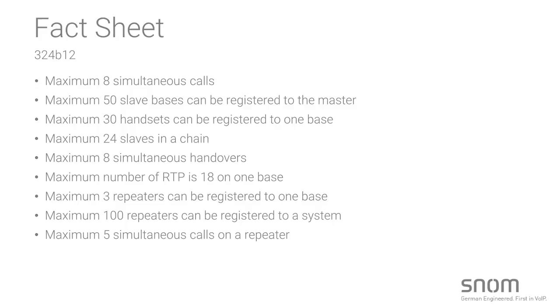Okay, final slide, just a short fact sheet about the firmware version we have mentioned several times, 324B12. Just to summarize, we have a maximum of 8 simultaneous calls. We can connect a maximum of 50 slave bases to a master, and 30 handsets registered to one base, even though this number doesn't really matter a lot, as handsets are distributed automatically throughout the whole DECT chain. 8 simultaneous handovers, 24 slaves. This is just for your records, a fact sheet.